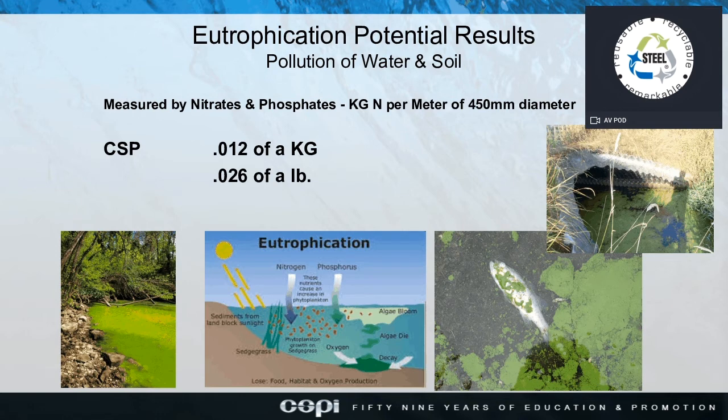Another area is eutrophication, which is pollution of water and soil. Again, look at the picture on the bottom left or the bottom right. You can see that dead fish there. Everybody has seen that green algae that forms in the water. That picture on the top right, you can see a shadow there. That's actually my shadow; I'm taking that picture. That is a polymer-coated structural plate. And that water was just awful. If I had fallen in there, I would have come out not looking too well. I tested that water, and the chlorides in there are just horrendous. So that material, thank goodness they put polymer in there. Nevertheless, for 1 meter of 450 millimeter diameter, for eutrophication, we would produce 0.012 of a kilo, and 0.026 of a pound.